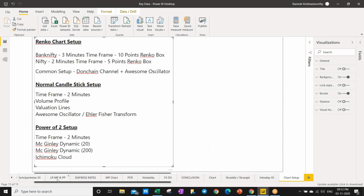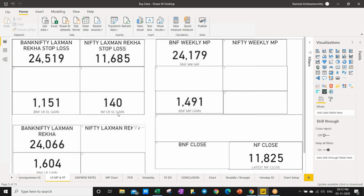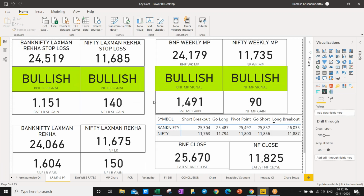Okay, now let us see the Lakshman Rekha. I just made a small change here: the original Lakshman Rekha and the Lakshman Rekha stop loss. So this 24,060 will never change. This is the one. We got 1,600 points gain from the Lakshman Rekha for Bank Nifty and 150 points for Nifty. And this will be the stop loss for you in case any down move comes. And at the midpoint, we got 1,500 points for Bank Nifty and 90 points for Nifty.